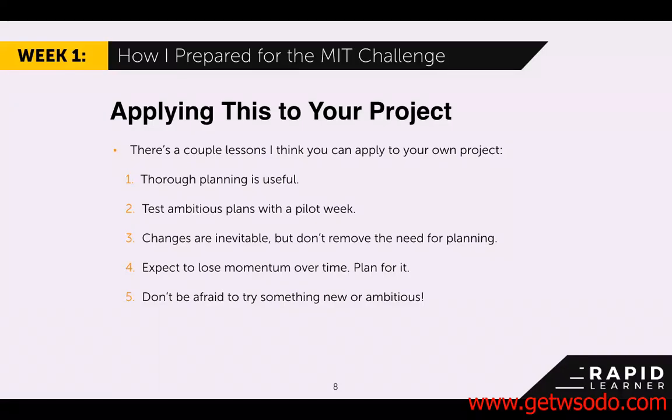Finally, don't be afraid to try something new or ambitious. I know I've really stressed about taking these projects seriously and not being flippant about them, but I think it's also important to point out that this was an exciting process for me in planning out this project. It was something I really wanted to learn. It was something that I really thought would stretch myself, pushing me to do new things and really testing my intellectual limits, my productivity limits. And if it was successful, which it was, it could be a real example in my life which I could use to guide further projects. So don't be afraid to try these things.